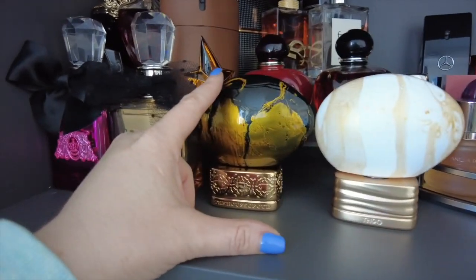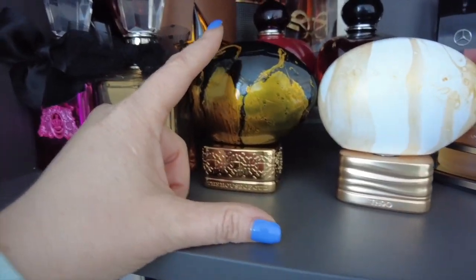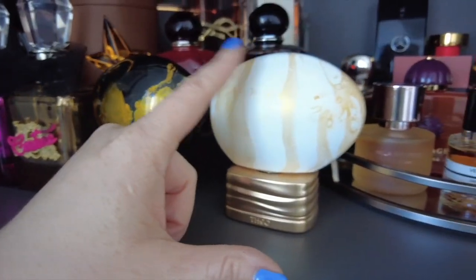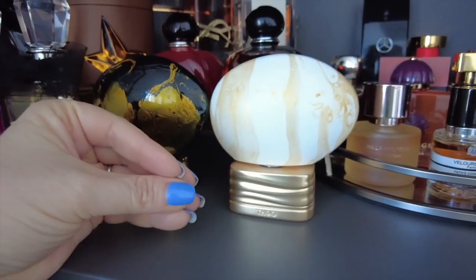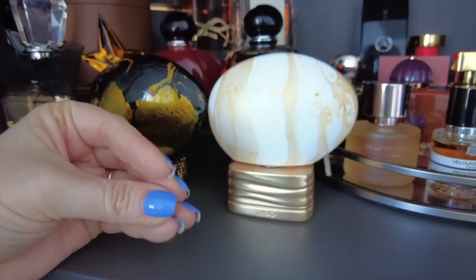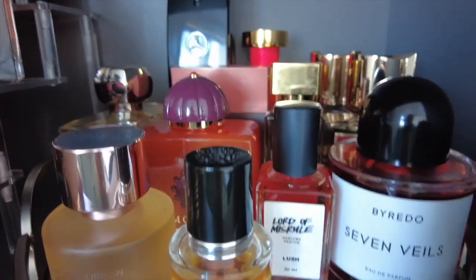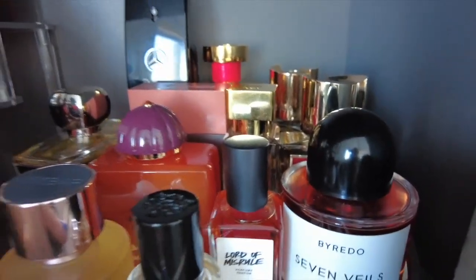Dates Delight is a beautiful date, like evening fragrance, sweet, and I actually get a tobacco note from this one. And What About Pop is really a lovely popcorn, gourmand, sweet, salty scent. Absolutely love that one. And then we're going to go over to this little tray here, and there's a little bit of everything back here.